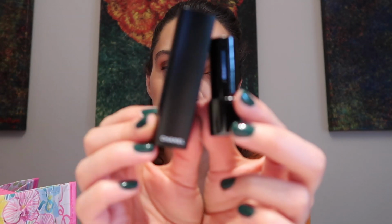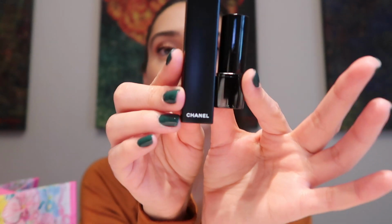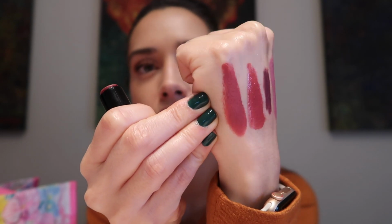This is the vessel. If you're looking for a nice little luxurious gift to give to yourself or a loved one, buy a Chanel lipstick. Let me show you this color. This is the perfect pink, not pink, but rosewood color for fall. And that's what I was wearing in November. It is stunning. This is their matte formula.